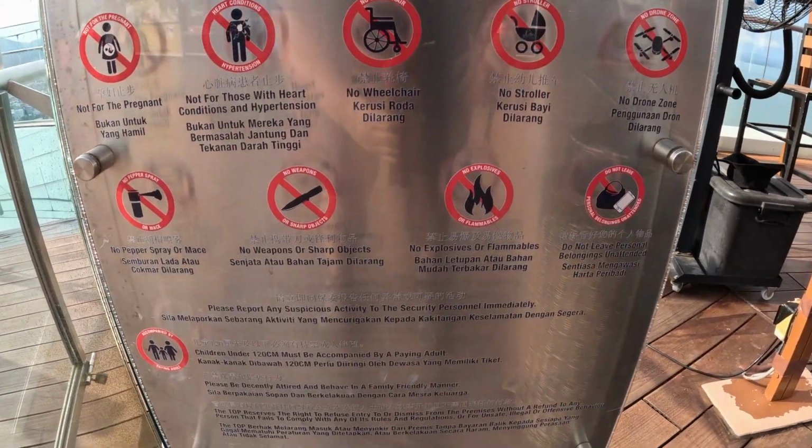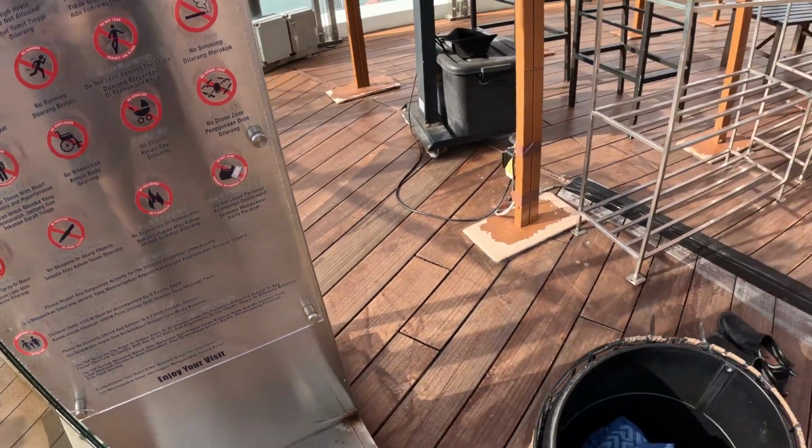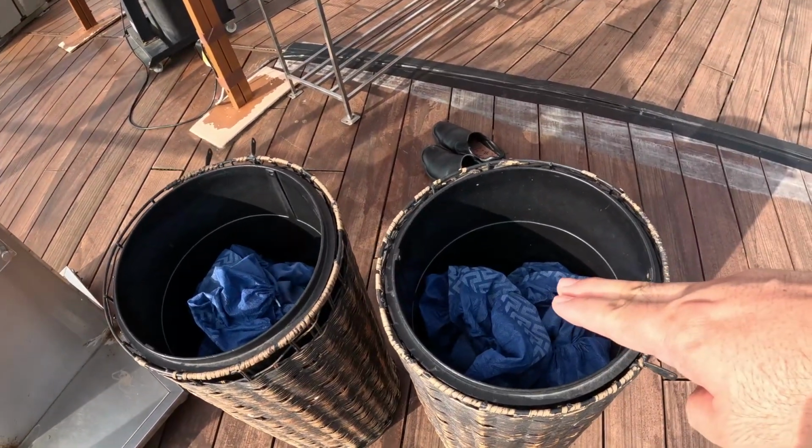This will be the restriction and the shoe cover is here.